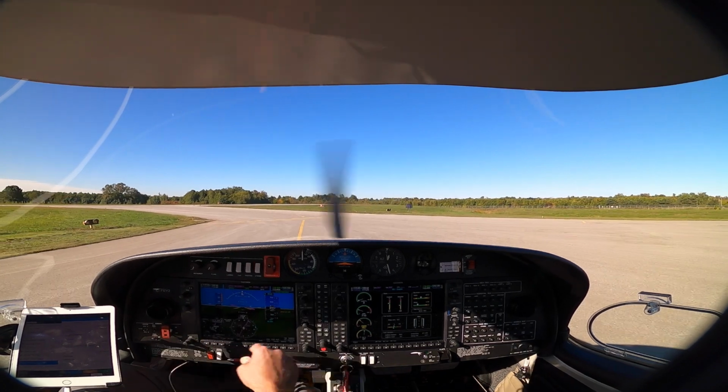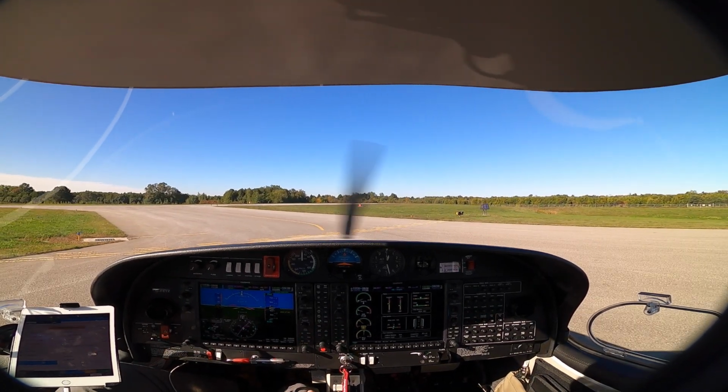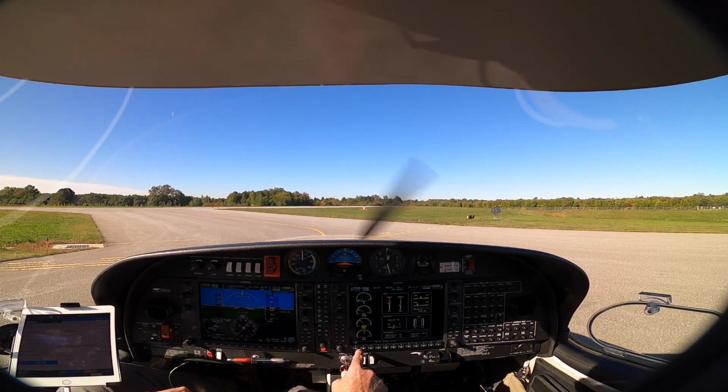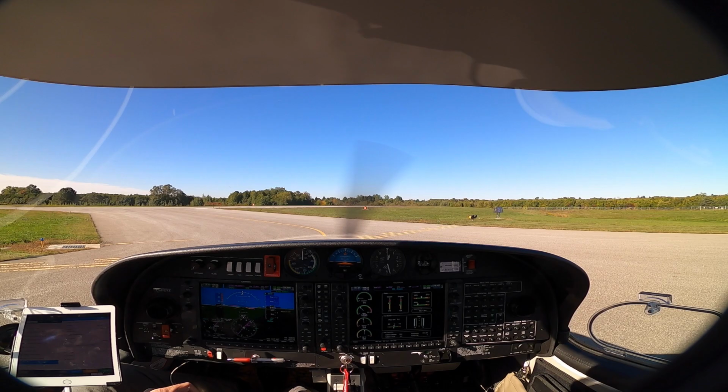Fuel pumps on. We're good. Oshawa Tower, Foxtrot Echo Yankee Zulu is holding short 12, ready for departure. Echo Yankee Zulu, Tower, line up and wait, runway 12. Line up and wait, Echo Yankee Zulu.